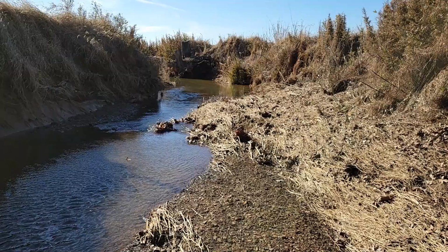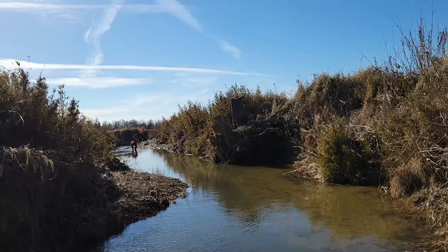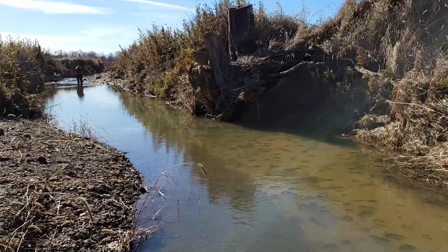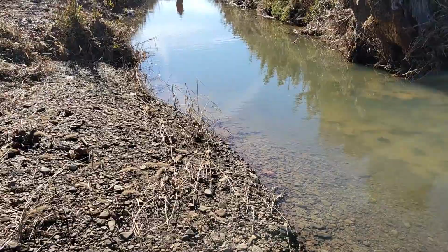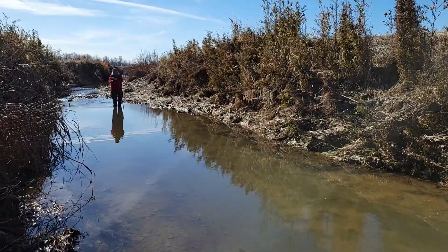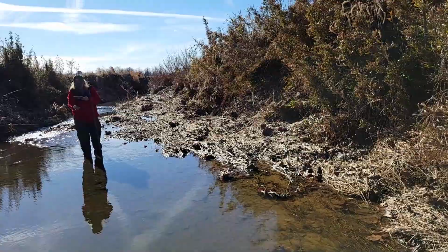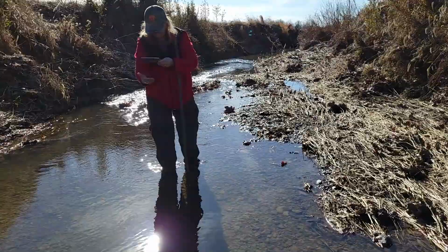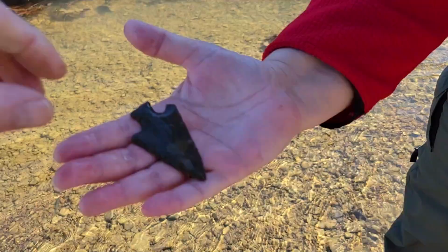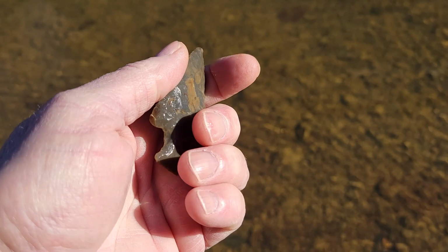Wow. I think she's found something good way back here. I hope so. Really? A smoker? Oh, wow. That was way up there, too. I told you, I wasn't walking your side of the creek. Let's see. Oh my goodness. I was just telling you guys how I loved walking in this water out here because it's perfect. Oh my goodness, baby. I think that's a Buck Creek.